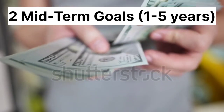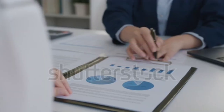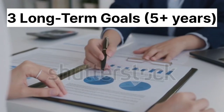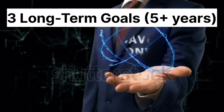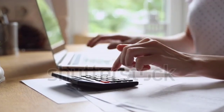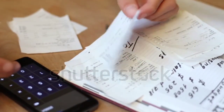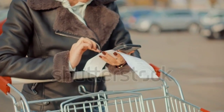2. Mid-term goals, 1 to 5 years. This could be saving for a car, a wedding, or paying off debt. 3. Long-term goals, 5+ years. These are bigger ambitions, like buying a house or planning for retirement. Understanding the different types of financial goals will help you prioritize and allocate your resources effectively.